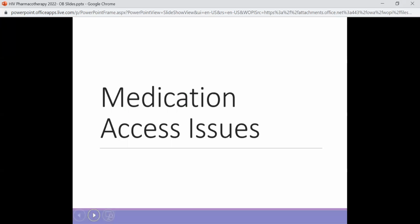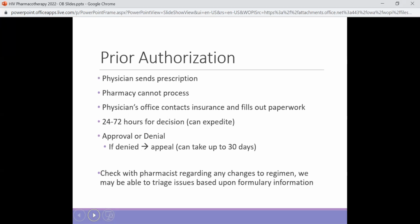I also want to speak briefly on medication access issues, as while we have some great drugs available for patients, if they're unable to access the medication, it is a moot point. The first thing I would like to talk about is prior authorizations. This is the process in which insurance requires additional information or additional work through to get these medications for patients.